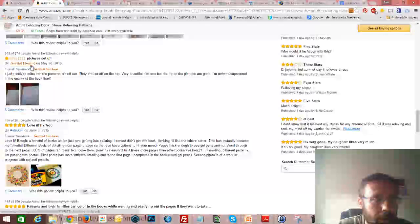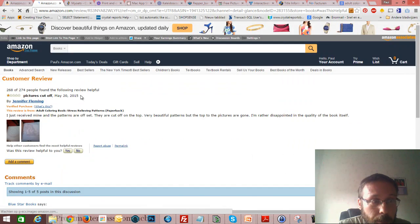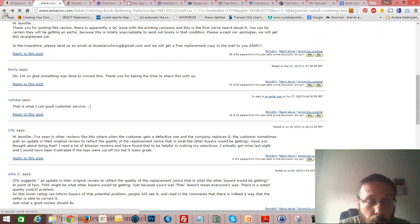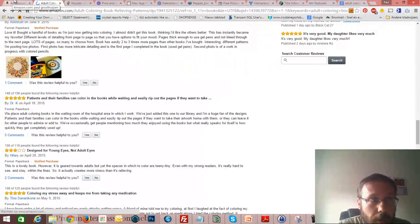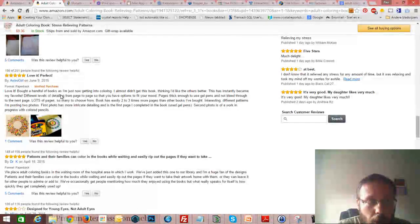Here's a little problem, but that wasn't a problem with the book, but with CreateSpace. They printed it wrong. The good thing is they left a comment and it was instantly picked up. The customer complained and they sent a new book over to the customer. You can see people are so passionate about these coloring books.